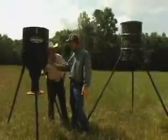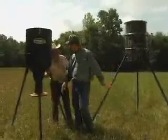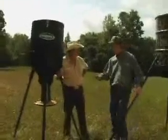If you have a problem with nocturnal deer, then you probably want to use the time feeder. If you don't have a problem with that, the demand feeder's fine. And there are situations where we could use both. Absolutely, use both. A lot of people have both set up.